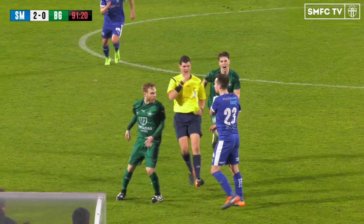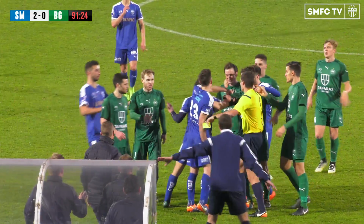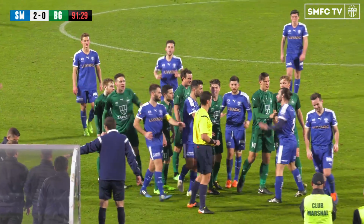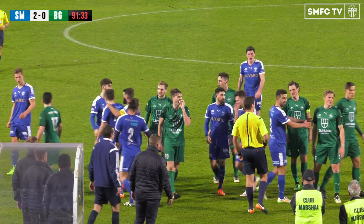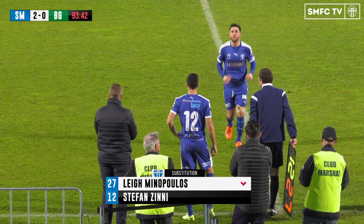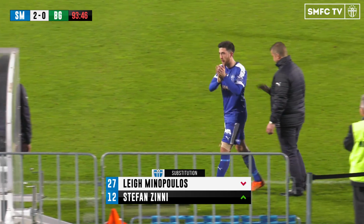Oh, push and shove between Fashini and Litfin. There we go. It wouldn't be South versus Bentleigh without a bit of a Barney. And players are now starting to congregate around the referee and around Matt Fashini, who gets a yellow card for his trouble. He's scoring in the 37th and 58th minutes. It's another excellent performance from Leigh Minopoulos.